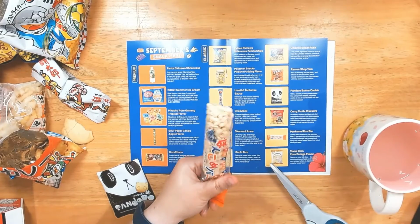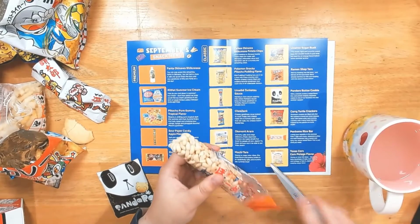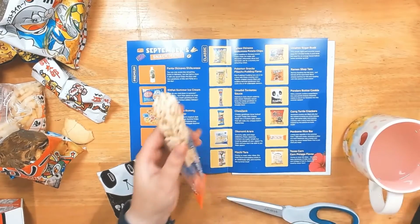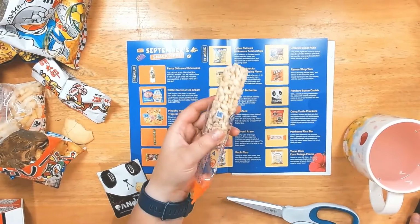It's kind of like almost like a sugar, like a rice puff cereal, just in a bar form. Nothing too unusual about it. You can kind of smell the soy sauce, but I don't really smell any spice. It's a good crunch. Would I call it spicy? Not for me.